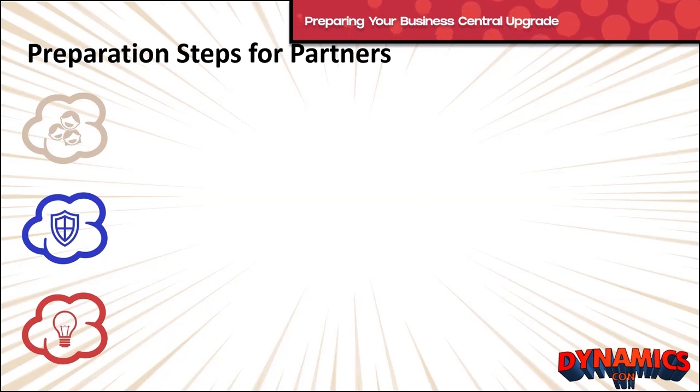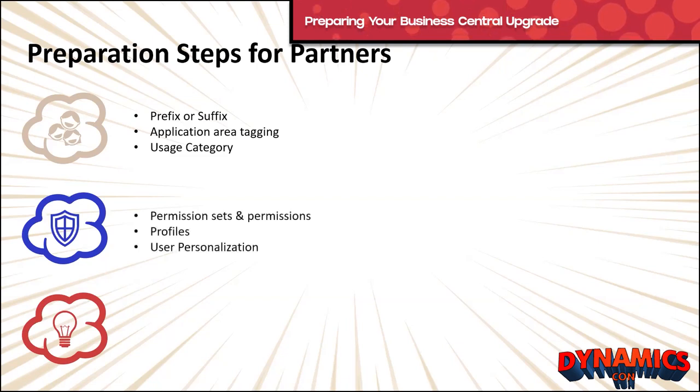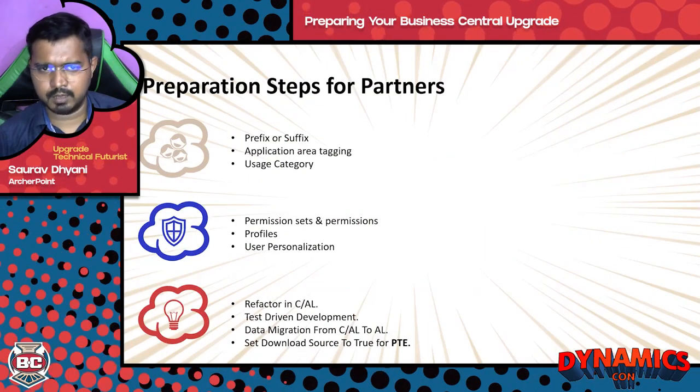I have grouped them into three different areas. The property changes, which are the prefixing and suffixing, application area tagging, and users category. We'll go into details about it. Then data changes that you'll have to do in Business Central 14, which are around permission sets, profiles, and user personalization. And then last but not least are the code changes that you'll have to do as partners for your customers. These steps are additional to merging and migrating your data to Business Central 14. Using these preparation steps, your future journey to AL will be a lot simpler.